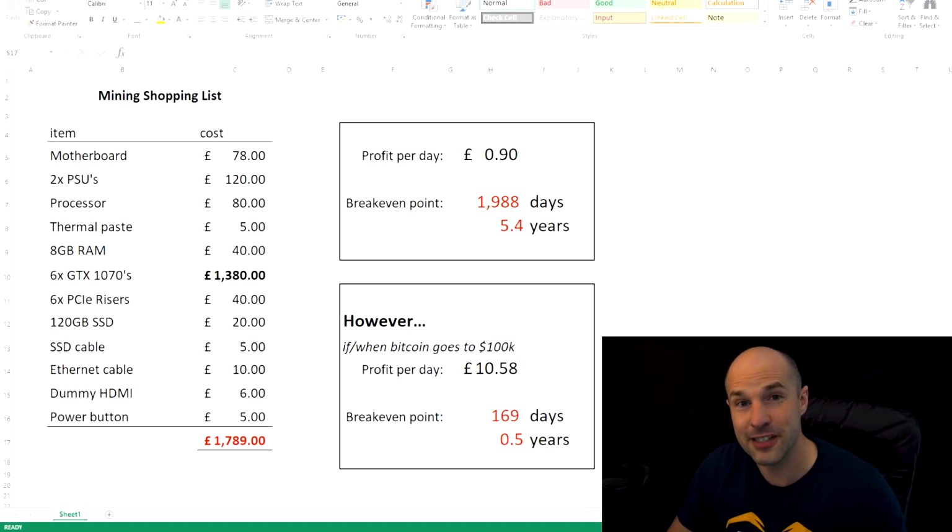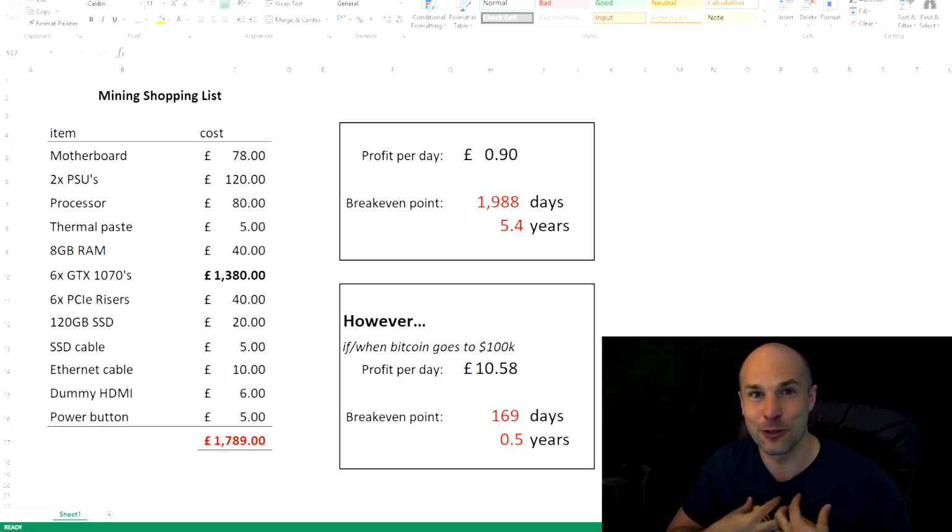Plus, for mining for 6 months, half a year, all that you're getting back is you're just breaking even at that point. You've got to mine for an entire year just to make the 1,789 profit on top of that and double your money. So a whole year's worth of mining, that is quite an undertaking for sure. Not something I would do myself.